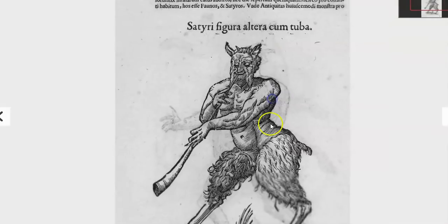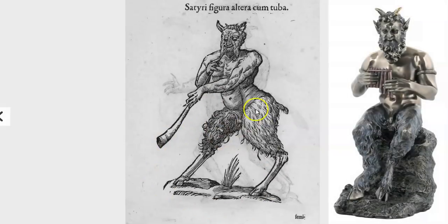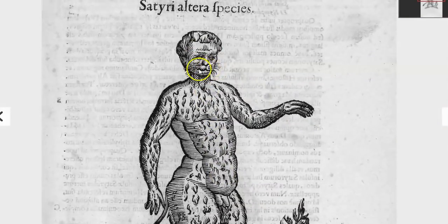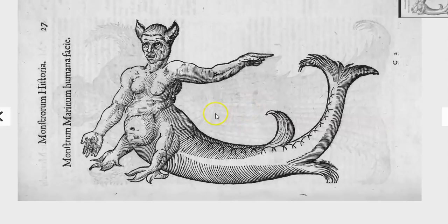Satyr. Got the hooved feet, and he's furry, and he's got his horns. Here's another one, and this is basically Pan. Got the goat legs, the horns, and he's playing his flute. And they're saying that this is one of the chimera monsters. So what's going on with this guy? He looks maybe like a Catman. Catmandu.